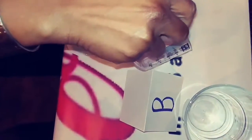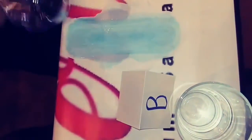But rest assured, I'm going to do the same for our pad as well. So let's get me to my 50 milliliters. Yep, let me turn it around. So, is that where your 50 is? Oh, no, it's over here.